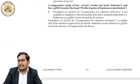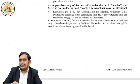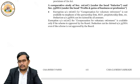Whereas under 35DDA, no such restriction. Employer can be anyone. He can claim the deduction once he made the payment, once he incurred the expenditure, right? And that too, his expenditure need not be approved by the board. So there is no restriction that the board should approve, right? All such restrictions are not there. So this is how they explain the entire concept. Now, so clear to all of you?